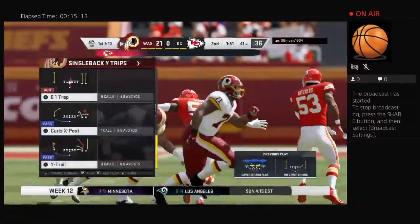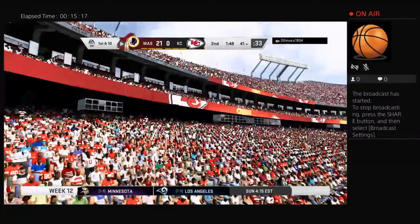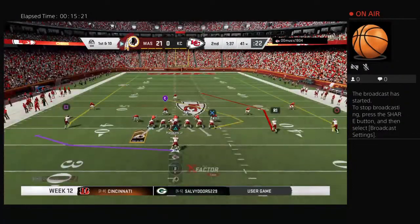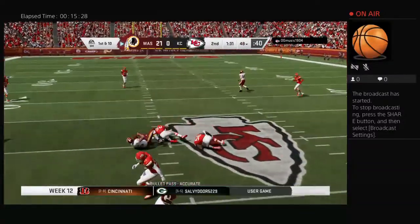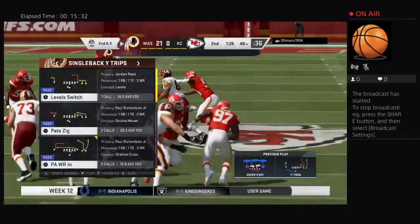9 yards to pick up there, and it's a first down. Now that's the way to do it. Hand it to someone with vision and good footwork, and add in a little bit of power, and you find a way to pick up a first down. On 1st and 10, it's Haskins. This one complete to Jordan Reed. 7 yards to pick up on the pitch and catch.